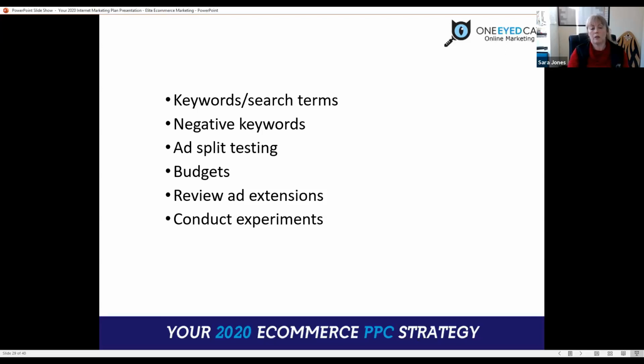You need to be constantly mining the search term queries. You need to be looking for new keywords and search terms that are converting that you might want to add into separate ad groups, separate campaigns. You constantly need to be adding negative keywords, making sure that you're not showing for irrelevant searches and wasting a load of clicks and money on terms that don't convert. You need to be testing your ads. You need to be constantly seeing which ads are performing best and rewriting.